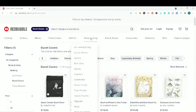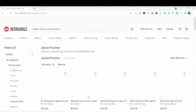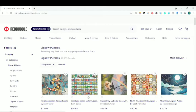So that product, the duvet cover, is covered, so we're going to cover the jigsaw puzzles. Now puzzles sold well during COVID, because people were at home and children loved using these puzzles and making things out of them. So this was a kind of game for children or even for adults, if they like a particular kind of artwork and want to make the puzzle and have fun with that. It's also a common product.